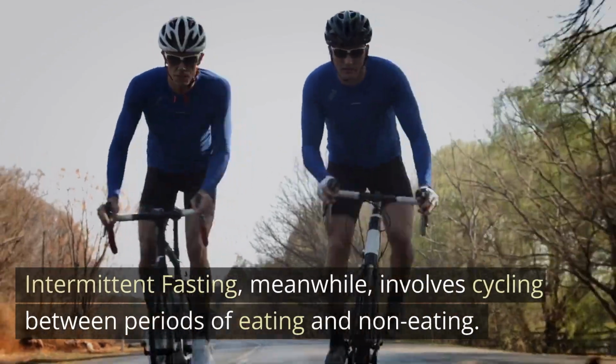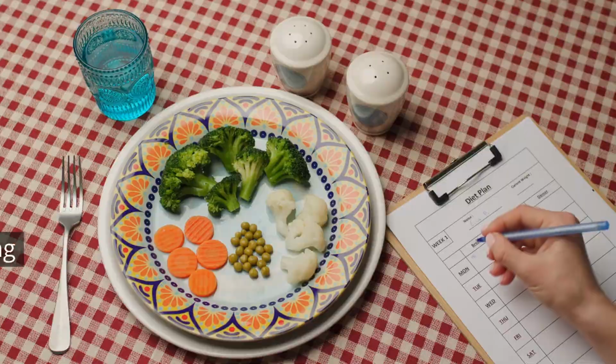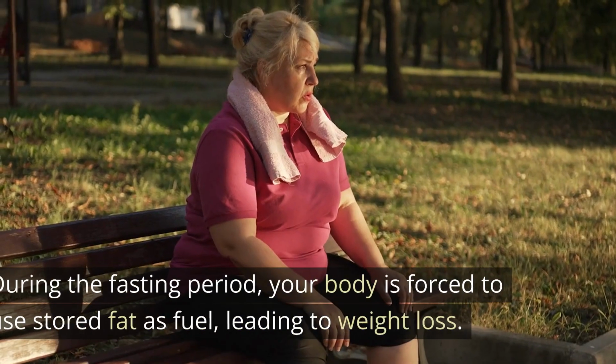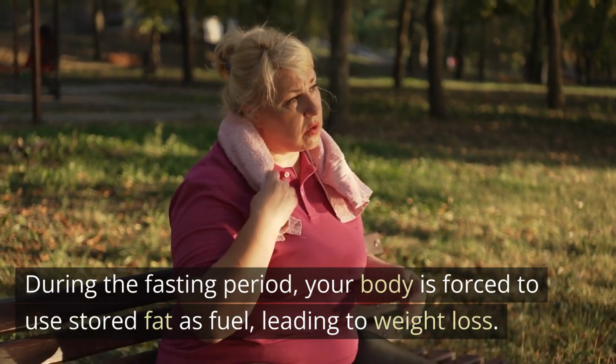Intermittent fasting, meanwhile, involves cycling between periods of eating and non-eating. While there are variations on the schedule, most forms of intermittent fasting involve eating nothing or very few calories during a certain time frame, usually 8 to 24 hours. During the fasting period, your body is forced to use stored fat as fuel, leading to weight loss.